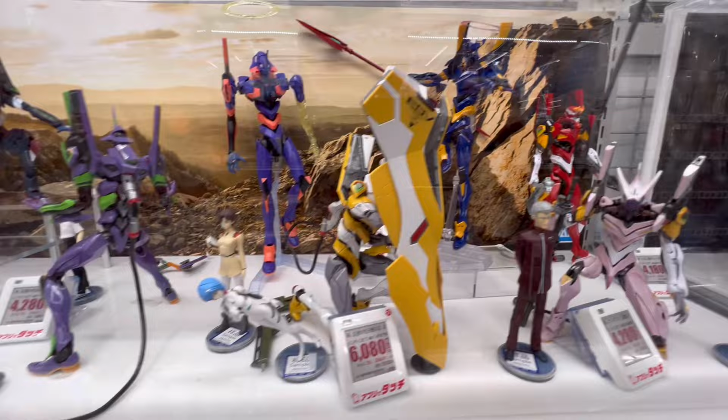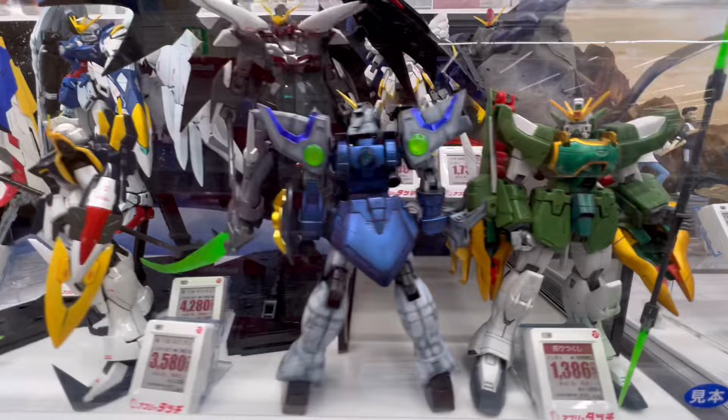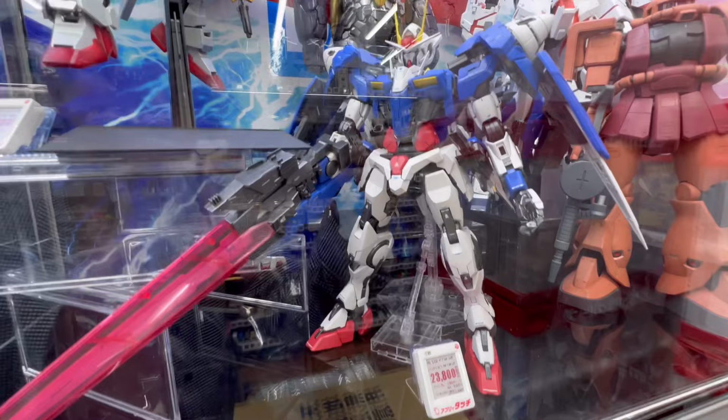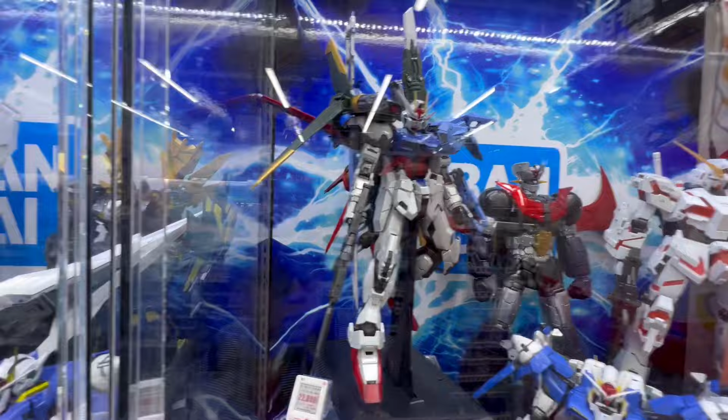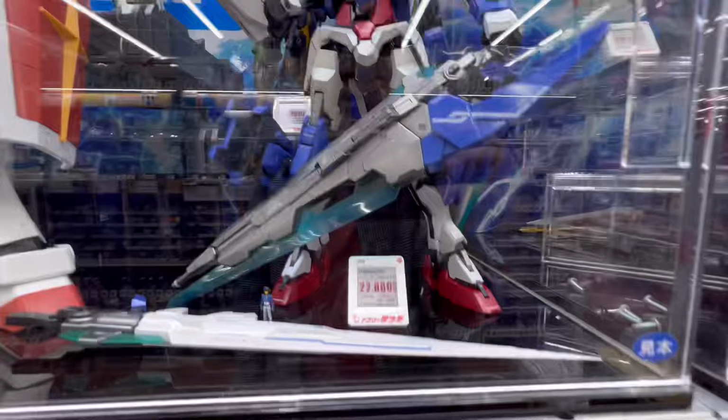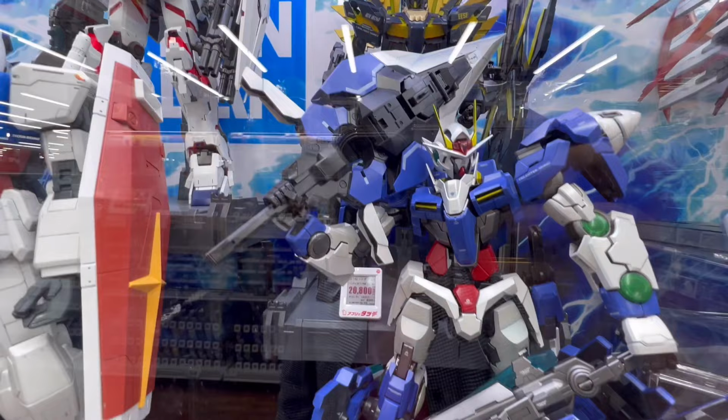I can't even name all the anime they're from. This is incredible. These are huge. My hand, and then it's Gundams, like twice the size of my hand. From the 00 series. That Gundam Unicorn is very tall. Probably at least a foot and a half over there. Wow. $200. This must be the perfect grade. Oh, I've never seen them completed like this.